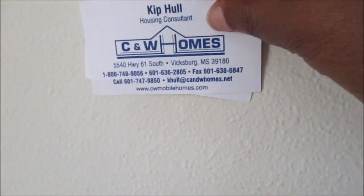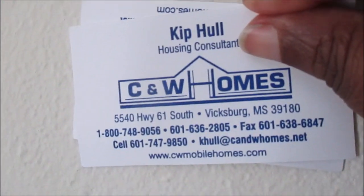Okay, right here is another. Wow, I like this. I really do. You see how the sun comes in through that window right there? I like the way this is. And I love the color. The color is not dark, so you can really see. This is very nice. You can hang their business card up here. And also, let's check this out. Another nice size closet, you guys.